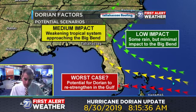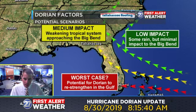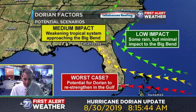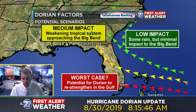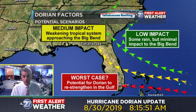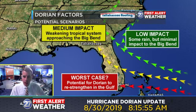Now, most models, the National Hurricane Center, we're getting into agreement of that South Central Florida landfall and then going up through the peninsula. That is the yellow track. This is what most models are kind of converging on, but there's still uncertainties. We could still see either of the other impacts. So let's talk about the yellow one first. Again, this is probably what's most likely to happen.